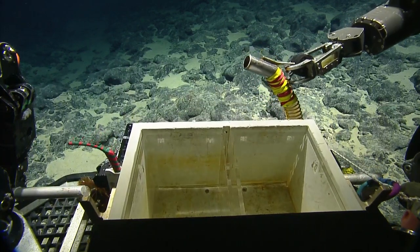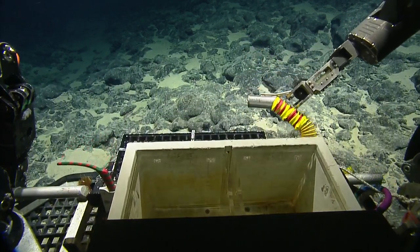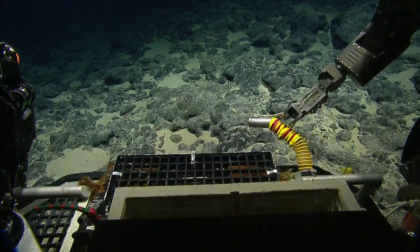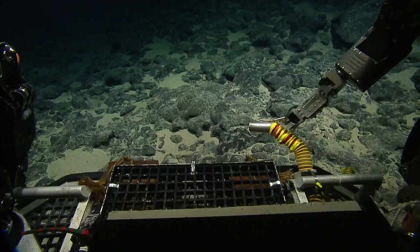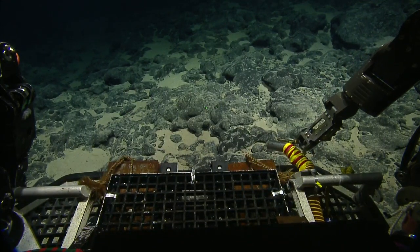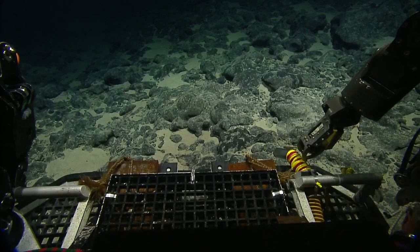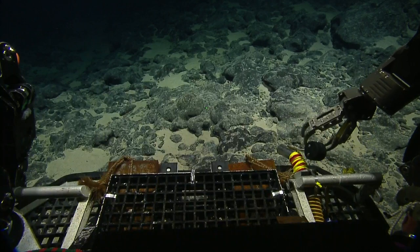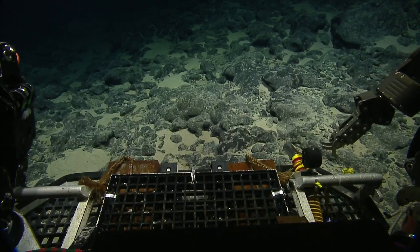Is that biobox B? That was the right side. That was B, yep. That was sample 024. Okay, I'll make sure to pass that along to the navigators. Sample 024, is that right? Data, was that correct? 024? Yes, 024. Thank you. 024.